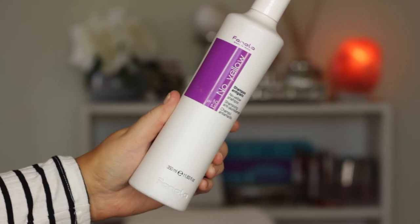So I've been using the Finola No Yellow shampoo as well as the No Orange shampoo and the masks. They come as a shampoo, and then as a hair mask. The only thing I have found is the masks aren't conditioning masks. They're more color correcting. They don't condition your hair, so I do put a little bit of conditioner in afterwards because it just feels too dry.